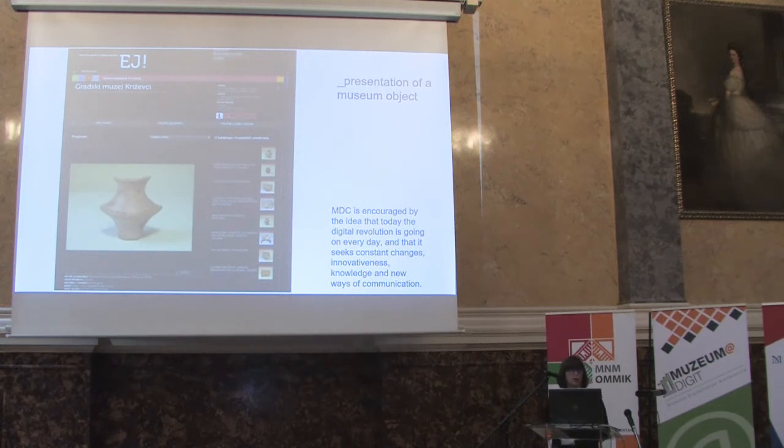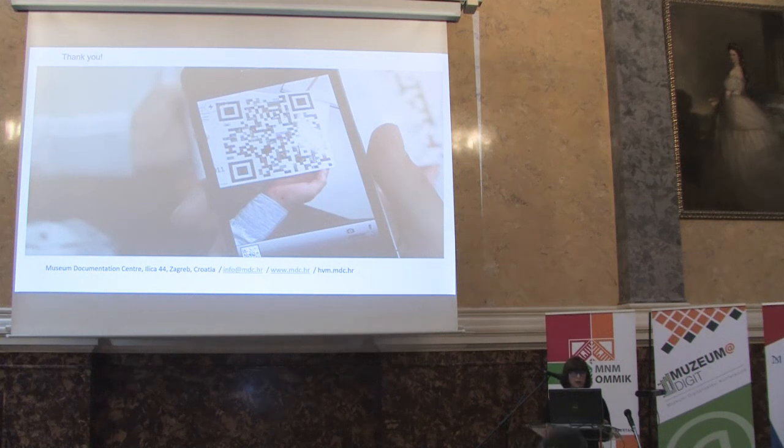So MDC is encouraged by the idea that the digital revolution is going on every day, and that it demands constant change in innovativeness, knowledge, and new ways of communication. I would like just to say thank you for your attention, and my last slide is connected with the first slide, because I started with the QR code.